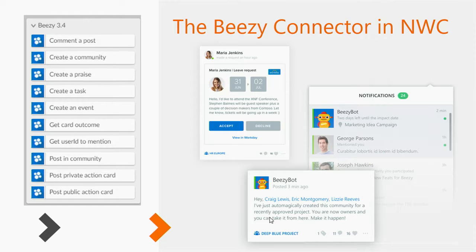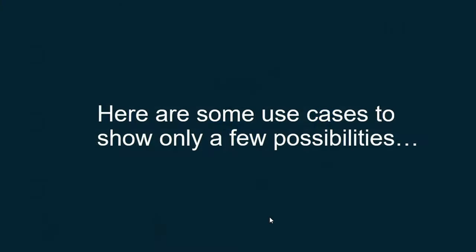We can praise someone, we can mention someone with these actions, but probably the most interesting ones are the ones related to cards. These three little cards that you can see here is the way we have to notify that something is happening in any system into the newsfeed of Beezy, and also is a way for us to include some actions in these cards, to take actions, to trigger workflows directly from the digital workplace, and also to let the process go on. But rather than explaining action by action what we can do, I think the best thing we can do is to jump directly into our demo environment and show you some use cases.